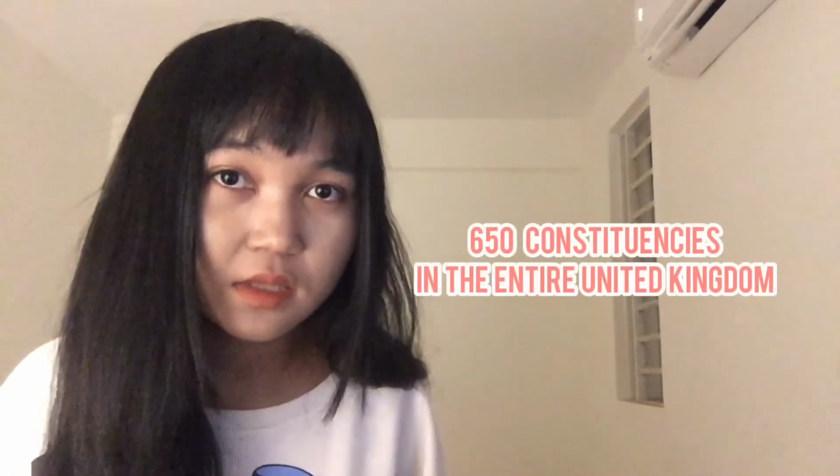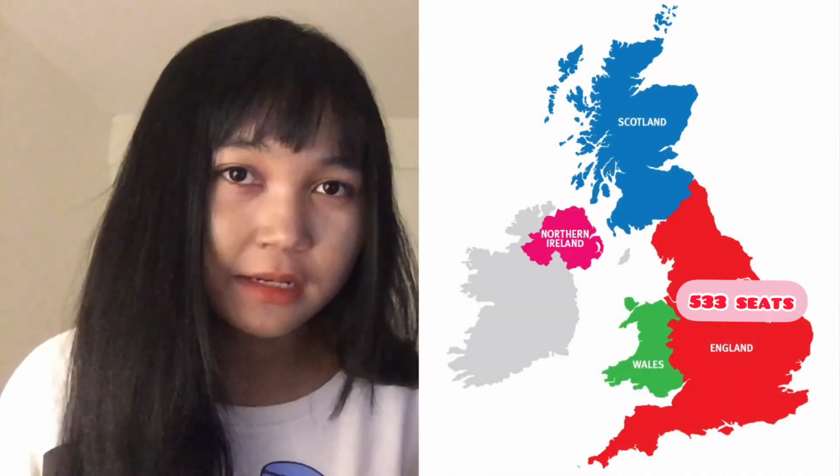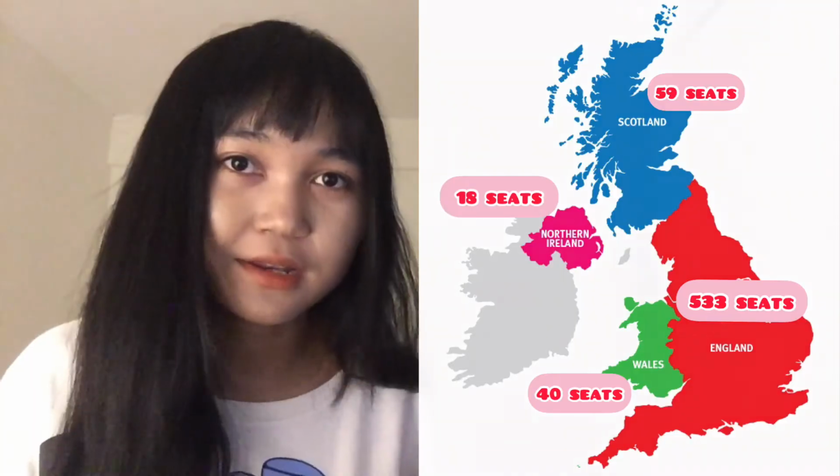Just like in Japan, the United Kingdom can also get an early election in the case that the parliament gets dissolved by a vote of no confidence. Because the United Kingdom is a really big country, the power in decision making needs to be divided really carefully in order to avoid conflict. And currently there are 650 constituencies in the parliament, in which 533 of them belong to England, 59 are in Scotland, 40 in Wales, and 18 in Ireland.